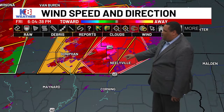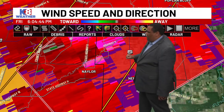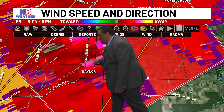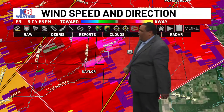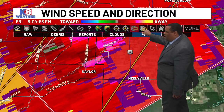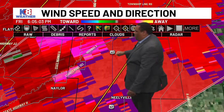We're getting reports that a funnel was spotted 2 miles southwest of Naylor by a spotter. So 2 miles southwest of Naylor, that was probably as this storm was just a little bit south of Naylor. The area of rotation is now north of Naylor. There's V Highway, there's B Highway, and there is a Highway 67 that runs right there. So we're looking at, and there's Naylor, so probably around County Road B3 in Ripley County, County Road B3AA, and now it's moving quickly, probably now crossing over into Butler County.